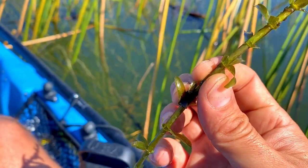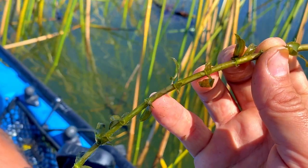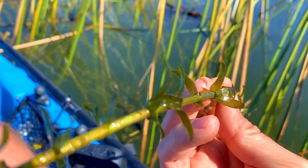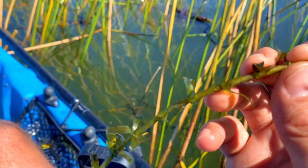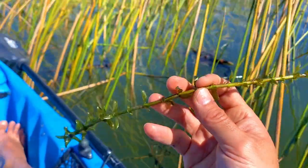So the reason why I think this is Brazilian Elodea and not the other genus, Hydrilla, which is also very common in the Delta, is because the leaves of Hydrilla are known to have a spike on the vein on the underside of the leaves. These don't seem to have it, and the margins of the leaves on this seem pretty smooth, as opposed to Hydrilla, which has kind of toothed margins on the leaves.